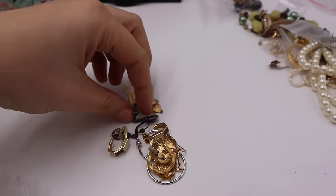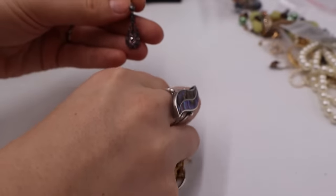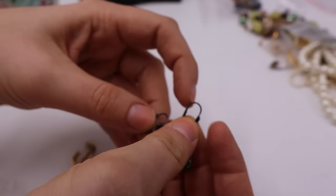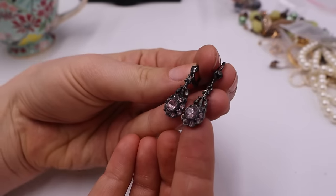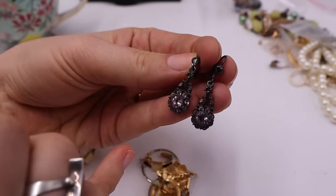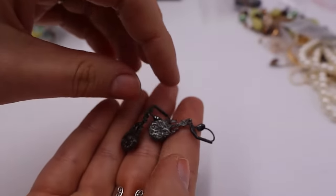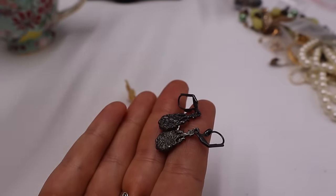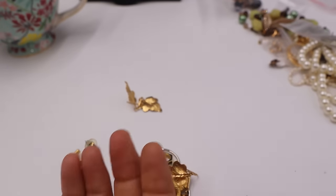The reason I got these is because I saw these little pink lever backs right here. So you can see the lever in the back right there. Lever back, pink, rhinestone crystal-y things, gunmetal gray. But then on the back, we do see the swirling, which is the 1928. So these within themselves are worth getting. So I'm happy with those.